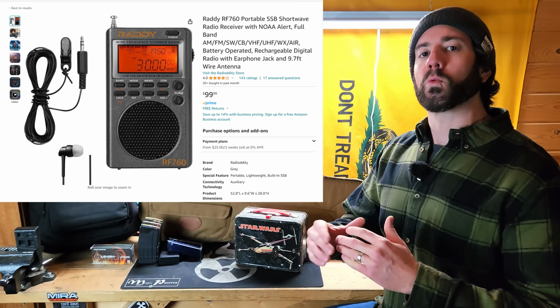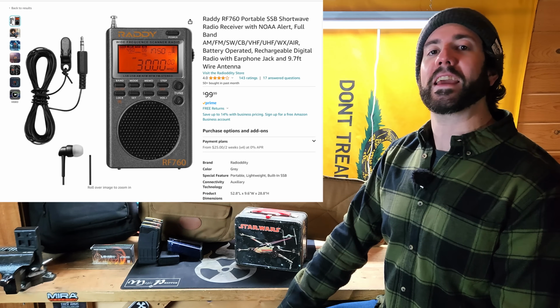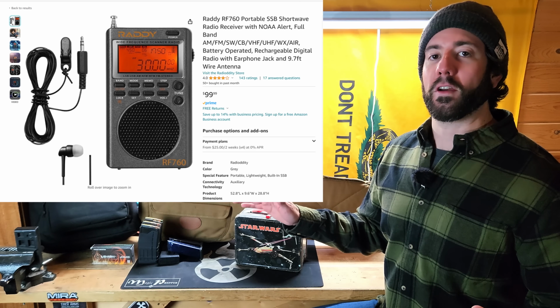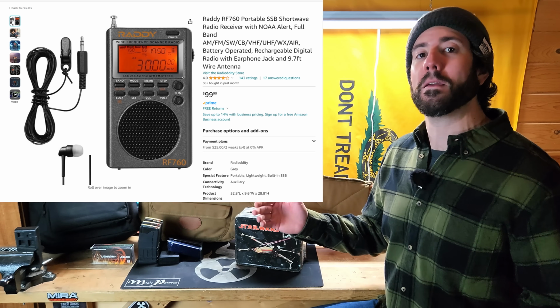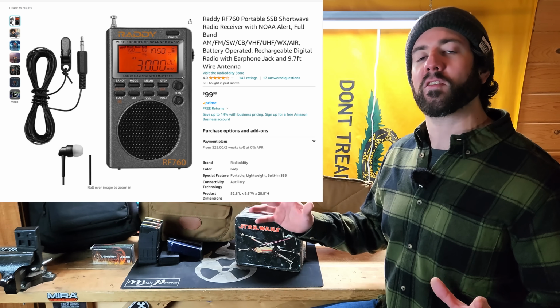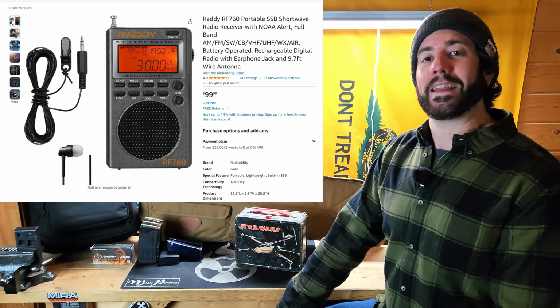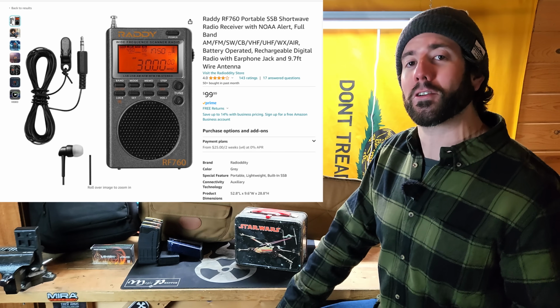Now, this is a radio receiver, which is a full band receiver. And what that means is that it can get every band that's out there. So you have your AM, your FM, your shortwave, you have all your ham bands, you have your CB bands, you have your NOAA weather bands, you have everything accessible on this one unit for $99.99. So almost $100, pretty much $100, but it's still technically under $100.